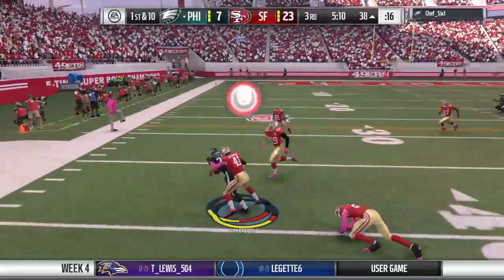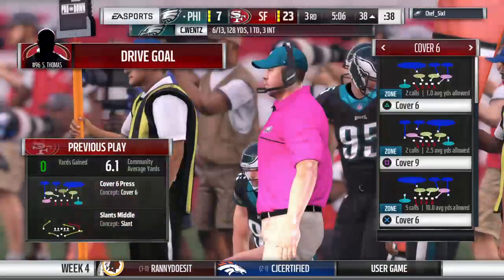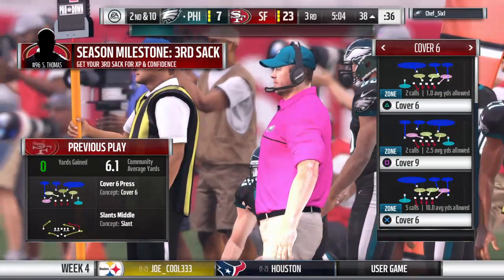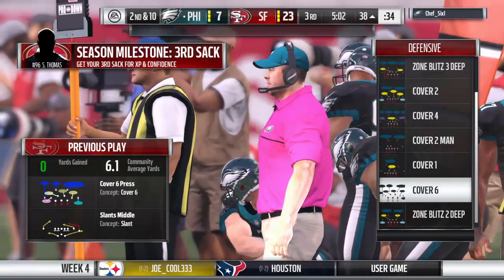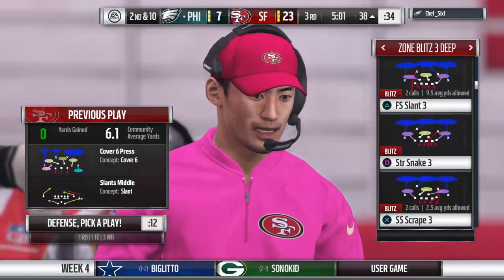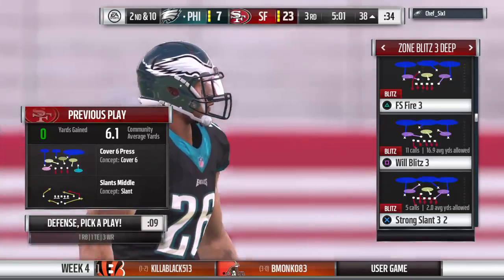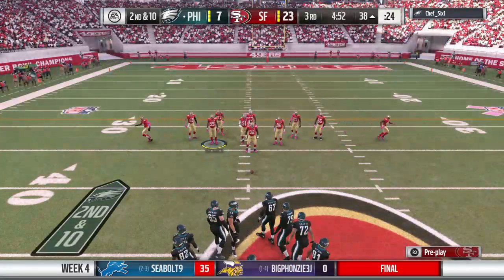Now Wentz, he's going to find his running back. It's complete. And he'll get nothing out of that one. No gain on the play there. It'll be 2nd down. Usually the offense has an answer to anything a defense throws at them, including a safety valve. And that's what they did on that play. They went there, but the defense still made an excellent play and held them to no gain.